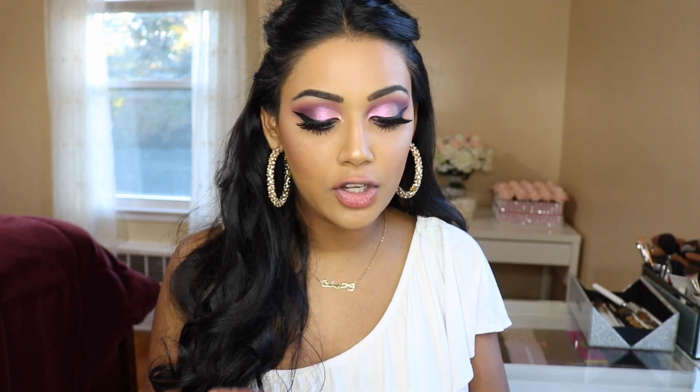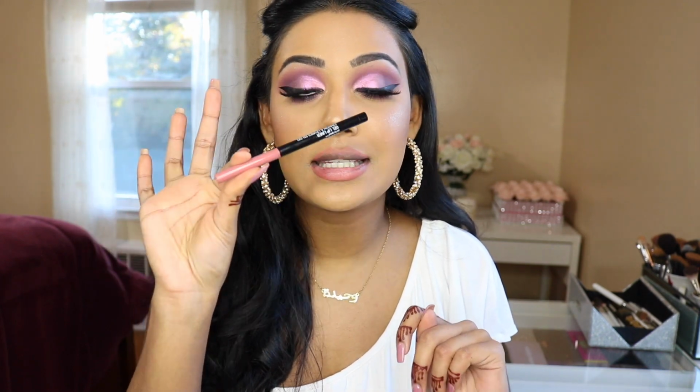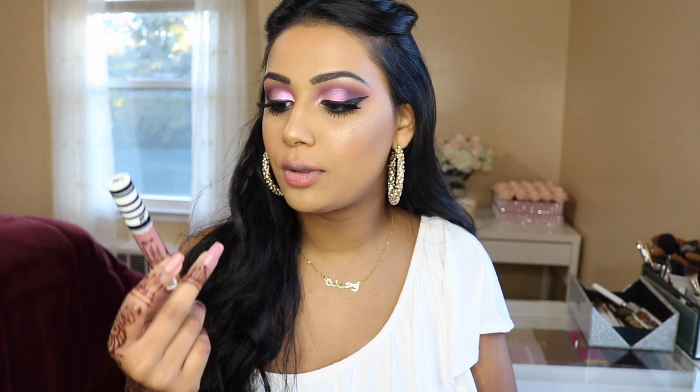Okay, moving on to lips. I've already lined my lips and I used my WetnWild gel lip liner in the color Bear to Comment. If you guys have not tried these lip liners from WetnWild, please try them. They are so good. For lipstick, I'm going to be going into the Kokie Cosmetics Kissable Liquid Lipstick in the shade Nirvana. I've never tried this, so I am interested to try their lipstick.